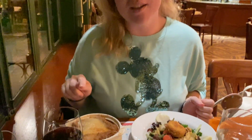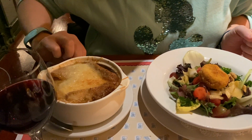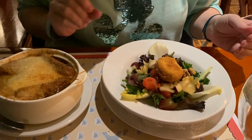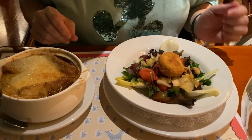Bonjour! Hey guys! Tonight we are at Le Chefs de France for our dinner and for our day at Epcot. I ordered the French onion soup. This is supposed to be really good here, so I'm looking forward to this. It is huge, but it looks delicious. And I also got the goat cheese salad. You see a little nugget of goat cheese here in the middle. And this looks really good as well with grapes and tomatoes in your salad. So kind of a light option there.